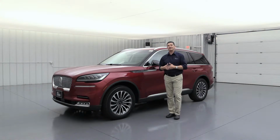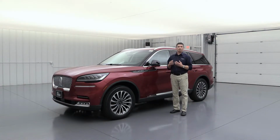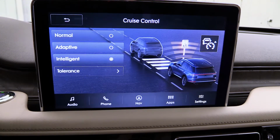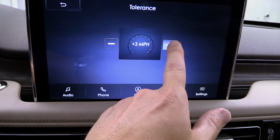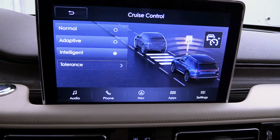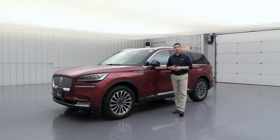Also, you're going to get traffic sign recognition with this system now, which is pretty new for the 2020s. So a great system. What's great about it is that when you have your cruise set, it'll show you those speed signs, and you can adapt your cruise control based on the tolerance that you want for your speed limit. So if the speed limit is 70, and I want to go 5 over, 75, you can set it to tolerance plus 5, and when that speed limit sign changes, your speed will change along with it. So it adapts that cruise for those signs for you as well.